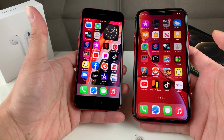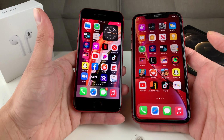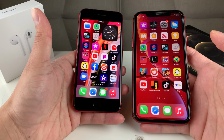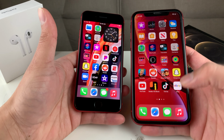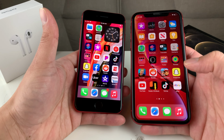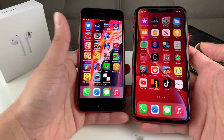They also have around the same contrast ratio, not much different, even at the level of brightness. Both of them have 625 nits of max brightness. So display-wise, the Liquid Retina has a little bit of an advantage, but not much that you'd notice between these two phones.